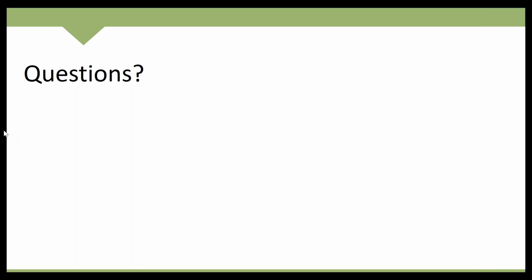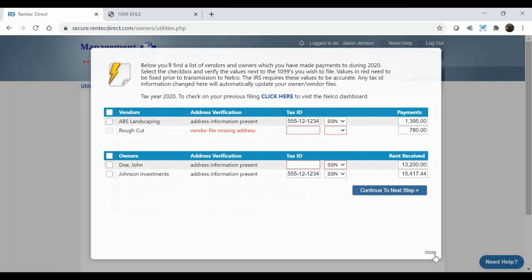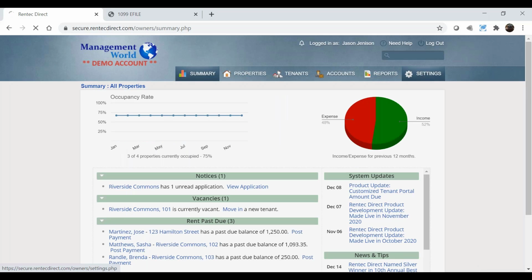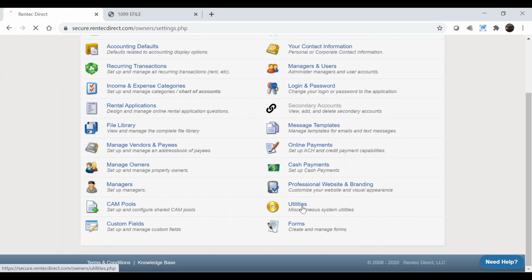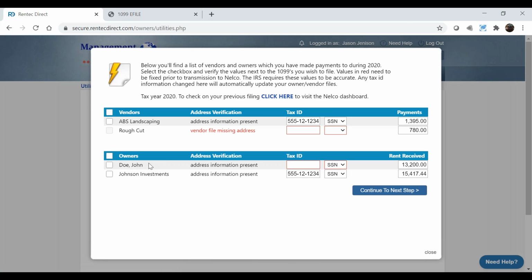So somebody asked, can we see one more time, how do we get to 1099 filing in Rentec? Sure. So let's go really quick. From Rentec, close this out. If you're at the main screen, come out here to Settings, Utilities, 1099, e-file, and print. So hopefully that answers that question.